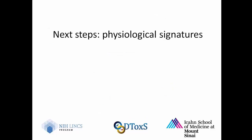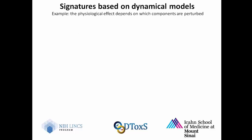And then the final step we want to take with this involves physiological signatures. What we mean is we want to take these gene expression data and we want to integrate them with dynamical mathematical models in order to predict what the altered physiology is that we're going to see under these sorts of conditions. And the idea here, this is more of a thought experiment, but it's, I think, probably obvious to everyone that the actual physiological effect that you see depends on which components are perturbed.